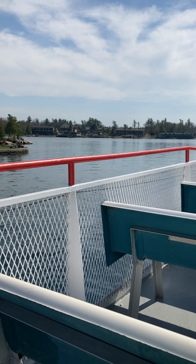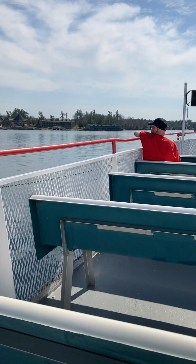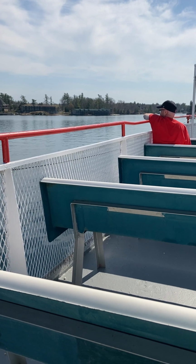Second safety rule, no smoking on board the vessel, which includes any kind of cigarette, cigar, e-cigarettes, vape pens, corncob pipes, pretty much anything you can think of. Not allowed to smoke it on board the vessel today.